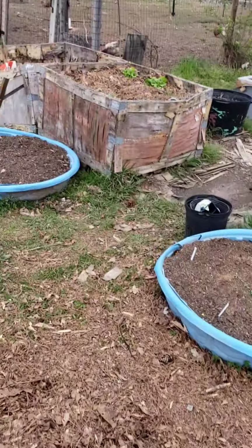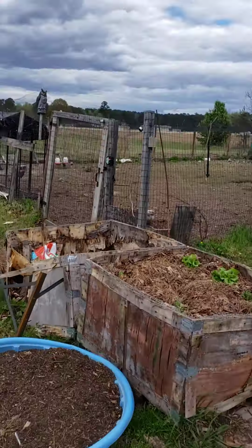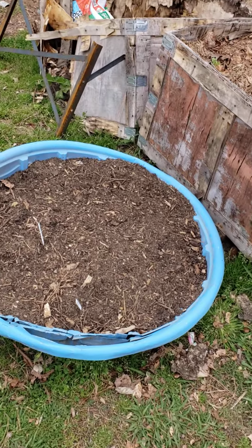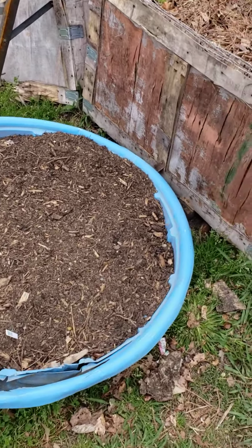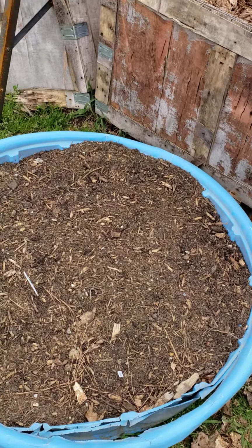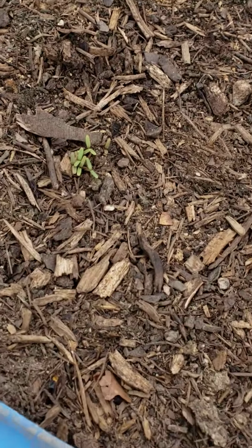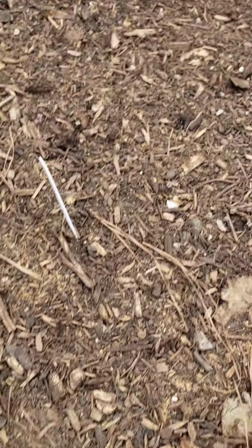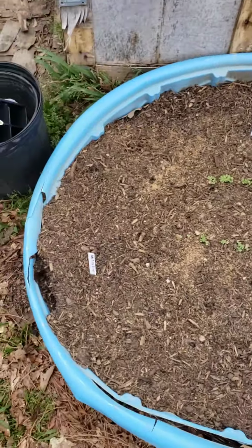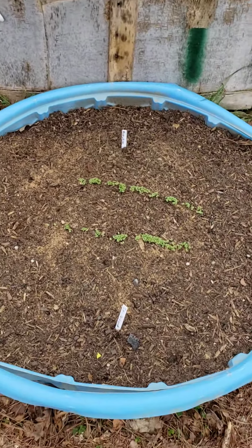As you see, we got the two swimming pools that were in the duck and chicken pen. They got tore up. They weren't any good holding water, so we used them as a garden. In this one, I've got two squash plants, some nasturtium flowers, some marigolds, which are coming up right there. And in the center, I got some rutabagas.